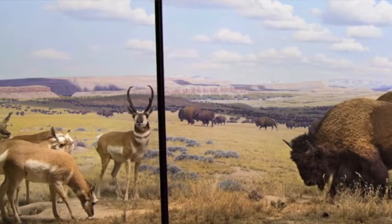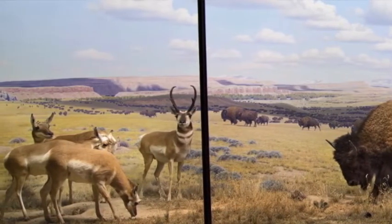You have in Gothenburg a small series of dioramas at your own National History Museum. You should go check them out.